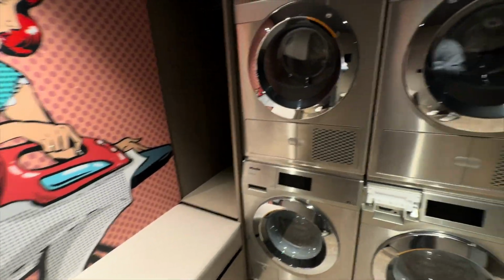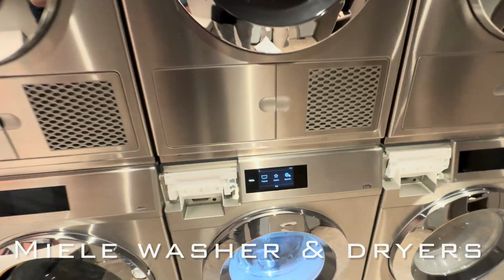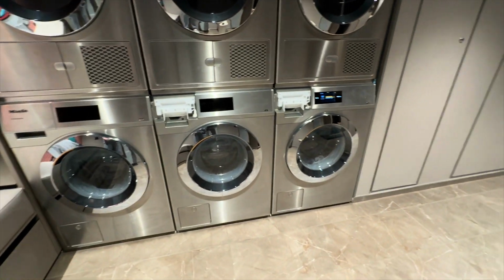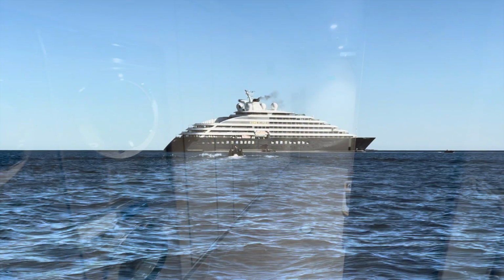And so this means you can travel more lightly and do your own laundry and don't have to pay to get it sent out. They'll do that, of course. You could send it out with your butler. But this is a nice way of just doing your own laundry, packing less, and enjoying the ship.